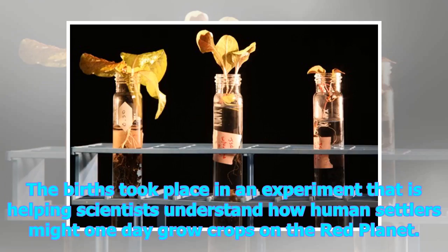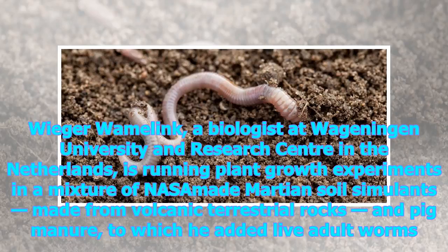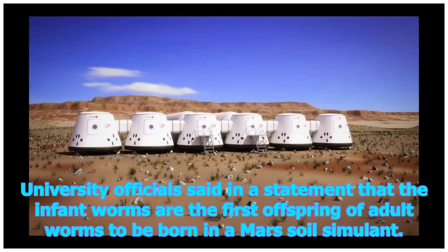The births took place in an experiment that is helping scientists understand how human settlers might one day grow crops on the Red Planet. Uyghur Wamelink, a biologist at Wageningen University and Research Center in the Netherlands, is running plant growth experiments in a mixture of NASA-made Martian soil simulants made from volcanic terrestrial rocks and pig manure, to which he added live adult worms. University officials said in a statement that the infant worms are the first offspring of adult worms to be born in a Mars soil simulant.